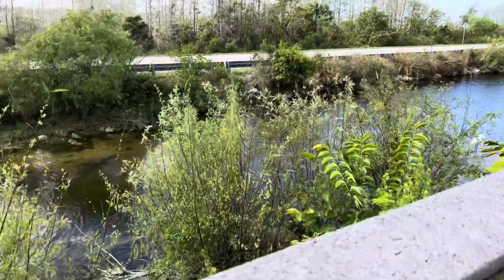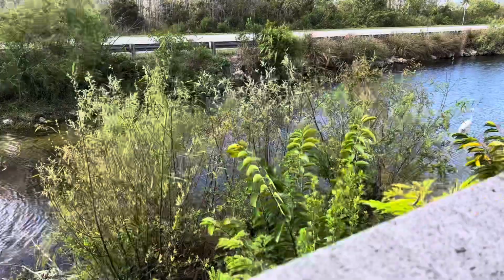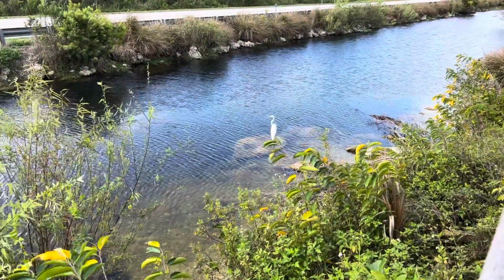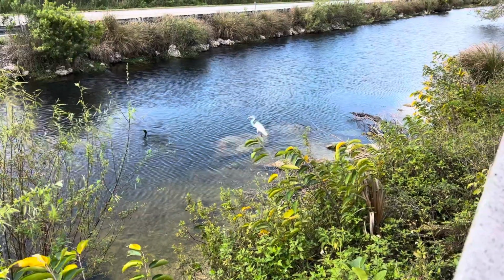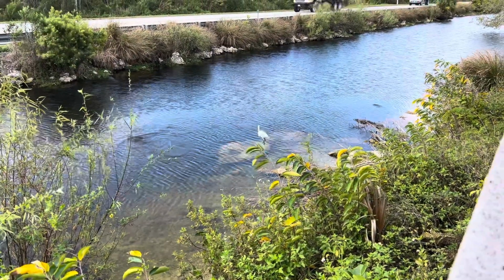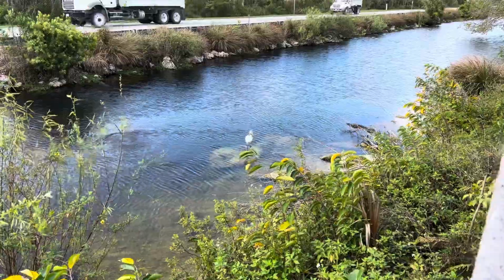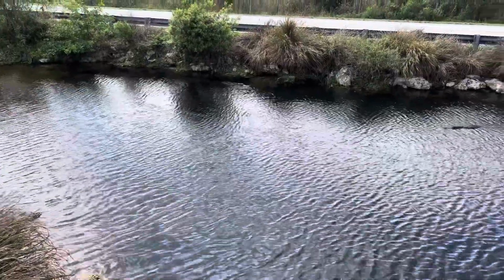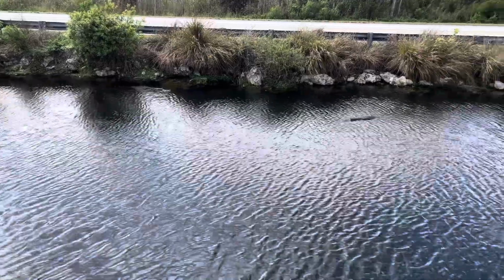It's a nice long boardwalk at the visitor center. I think that bird's crazy to hang out by an alligator. There's all kinds of alligators in here. Oh, this is fun.